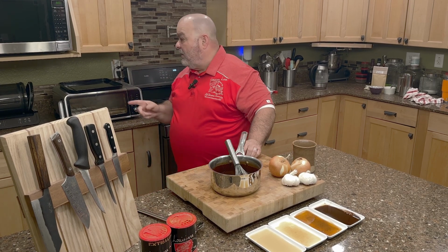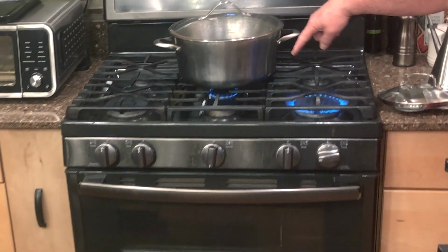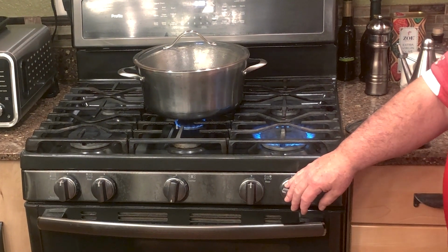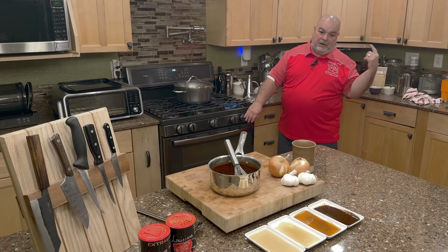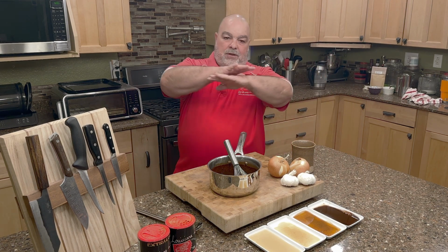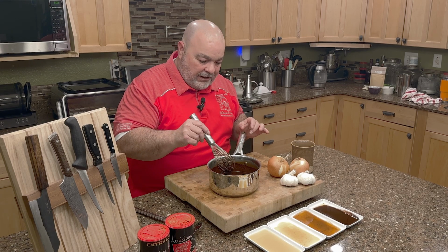Why? Because whenever we have the fire on, you see the feathers from the flames? If you have a thin pot, every point that touches is going to be hotter than the surrounding metal around it. It's called a hot spot. Now you're going to have what's called a fire ring. You have a ring inside that pot, and it's going to burn. So a nice thick bottom pot distributes the heat very evenly, and it prevents burning.